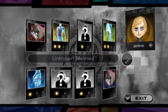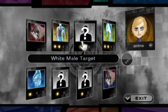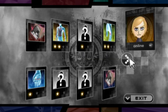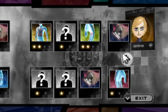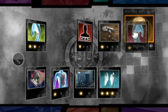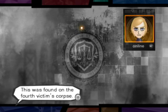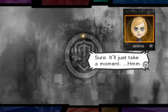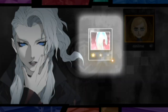Let's see. Carbon dust on the finger. We should have you investigate this carbon dust. Kimishima, do you need something analyzed? What's this? This was found on the fourth victim's corpse. Can you see if this is the same substance that was found on Aiden's hand? Sure, it'll just take a moment. This is carbon dust, too. There's no mistaking it.